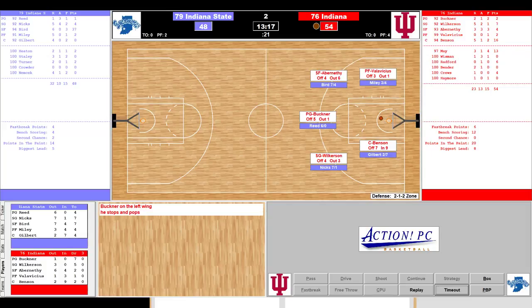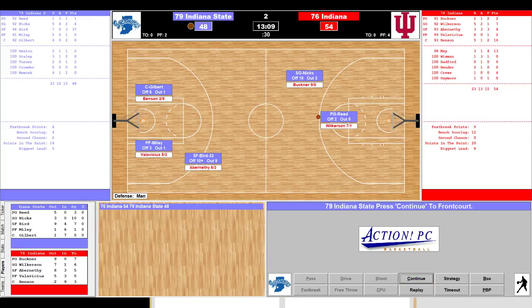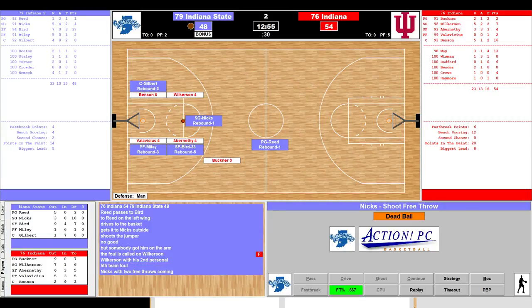He stops and pops and he misses. Rebound by Bird. That's Bird's 7th rebound. Dishes it to Reed. Reed will bring it up court. Again, Reed and the Sycamores will face a man defense. Reed drives the basket, gets it to Nix on the outside, jump shot, and he misses it. But somebody got him. Wilkerson's 2nd personal foul.